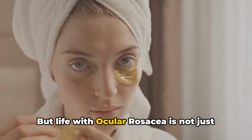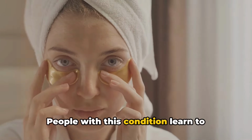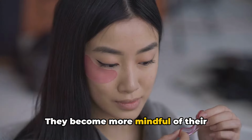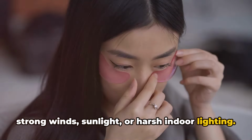But life with ocular rosacea is not just about managing symptoms. It's also about adapting. People with this condition learn to incorporate necessary changes into their daily routines. They become more mindful of their environments, avoiding triggers such as strong winds, sunlight, or harsh indoor lighting.